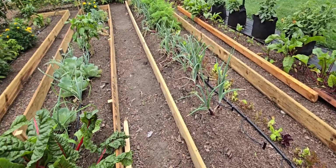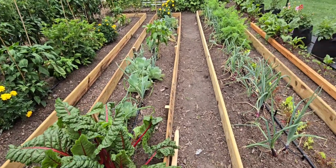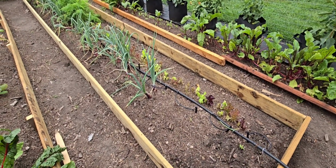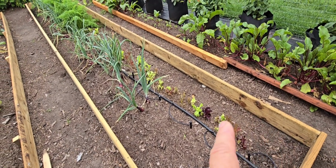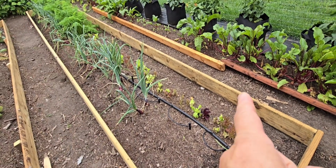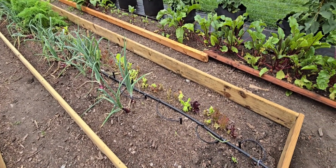And it looked like my footpath right here and over there were so wide that I had less garden space. And I actually want more garden space, not footpath space. So this will help me fill up my soil, less erosion, and get double rows or even triple rows depending on what I grow.